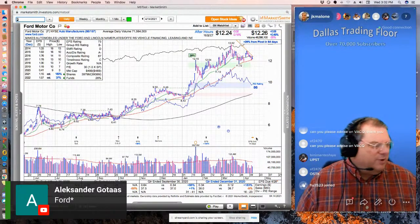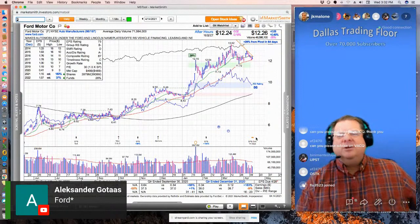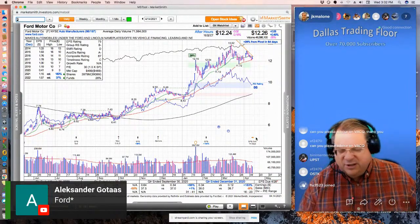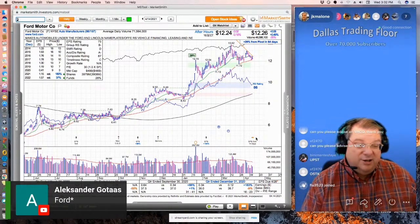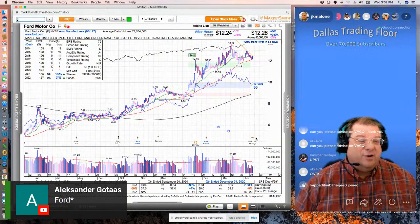It's got earnings in about 2 weeks. But this deal with NIO is very interesting to me because if they do have a deal with NIO, then I think Ford has distribution and manufacturing capacity that NIO doesn't have. So that may be a very, very interesting thing.